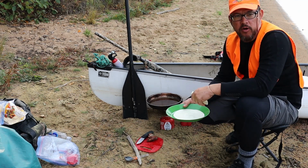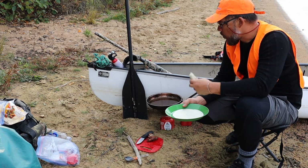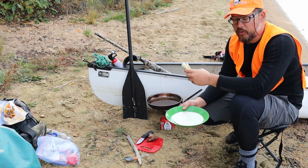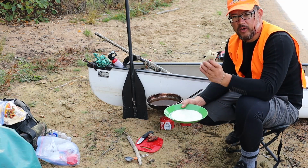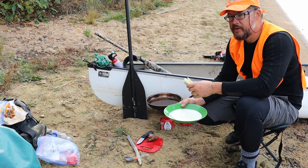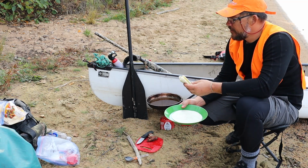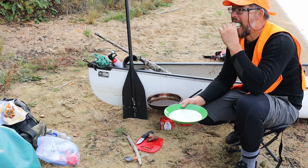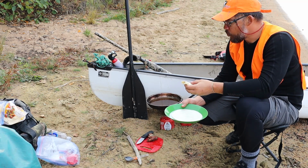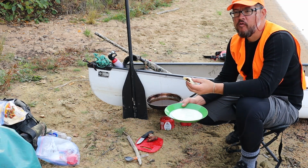This is what I've been missing on the trip. I'm sure glad I did this portage at Siderock instead of taking the Wallace back to Wallace Lake like I did on the first day. Oh, that was a good choice. Oh, I'm in heaven right now.